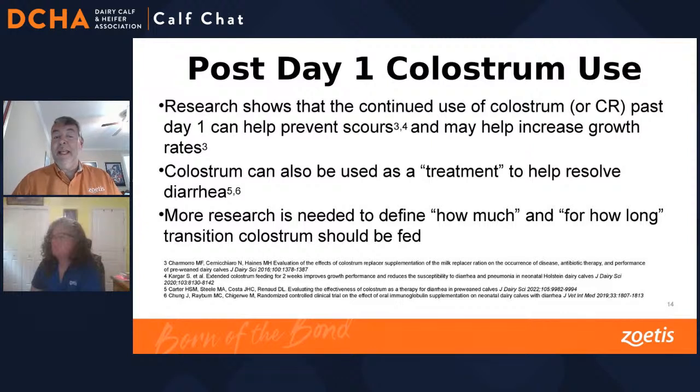It is not the easiest thing to manage on some dairies. How do I collect that? Where am I going to store that? How am I going to mix it back in? But I think there's going to be a lot of benefit to at least thinking about that moving forward, post day one use of colostrum. We need more research to figure out, how do I manage this? What's the minimum amount I can get away with? How long do I need to feed this for? Is it just the first 10 days? Is it longer than that? 7 days? But just something to think about for now. Is there any way I could see myself incorporating post day one use of colostrum in the young calves?